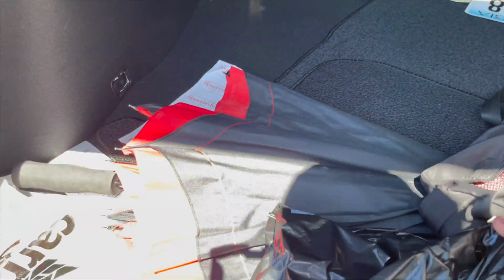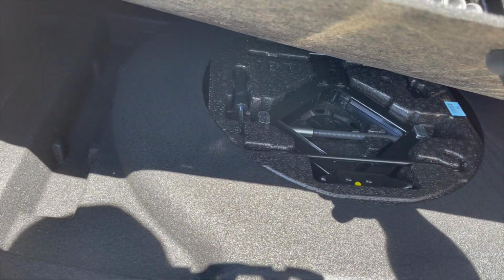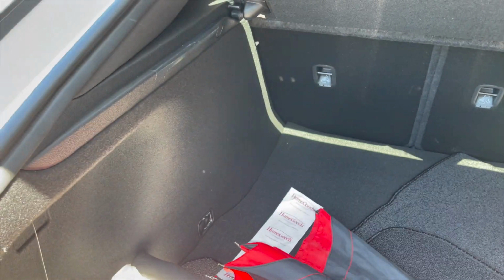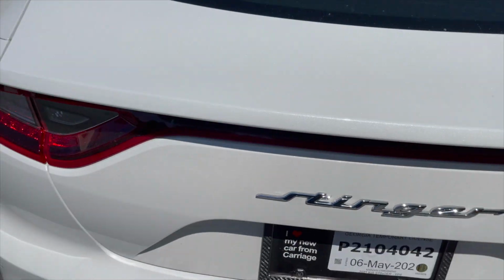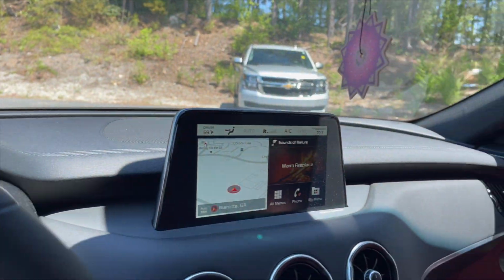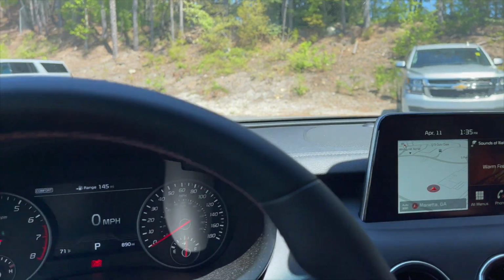And then underneath all of this, I'm actually gonna pull all this up. You will have a spare tire that you can utilize in this car as well. So overall, a lot of usable trunk space here. So very well done. You got this handle, just pull and bring it down. It's not that heavy. We're in this Stinger, the 2021 model. So it's very similar to the 22s.